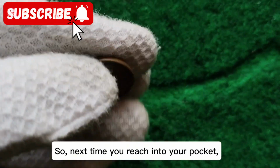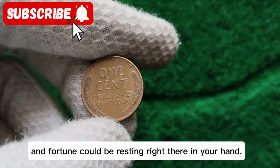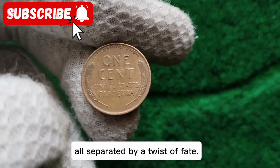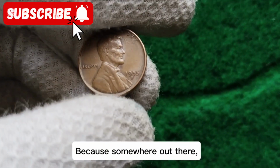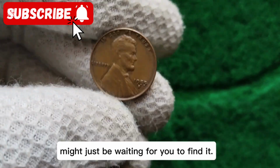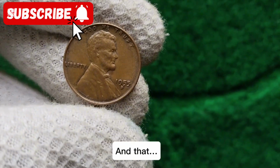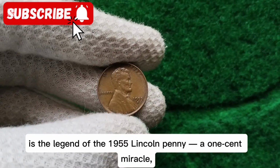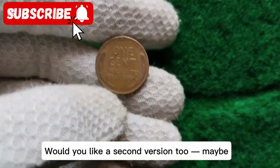So next time you reach into your pocket, remember, history, mystery, and fortune could be resting right there in your hand. 1 cent, $100,000, all separated by a twist of fate. Keep looking, keep dreaming, because somewhere out there, another 1955 double die Lincoln penny might just be waiting for you to find it. And that is the legend of the 1955 Lincoln penny, a 1 cent miracle, worth $120,000.